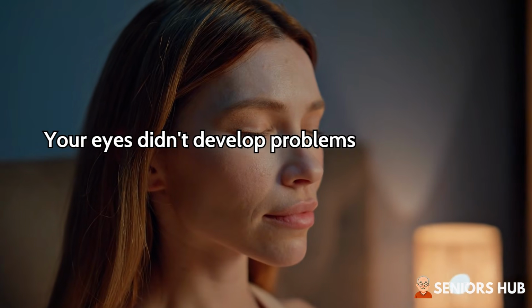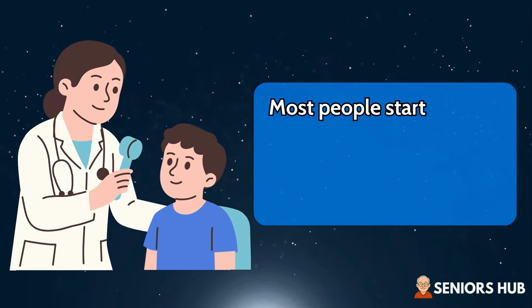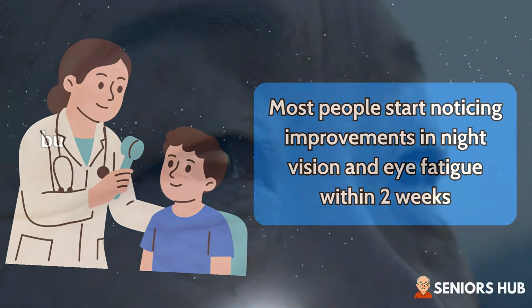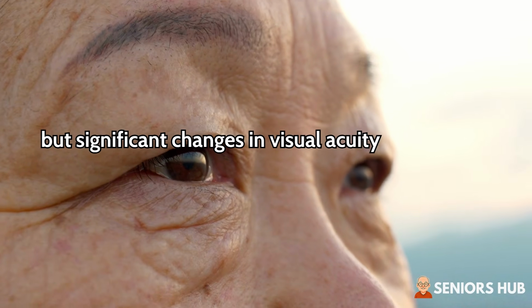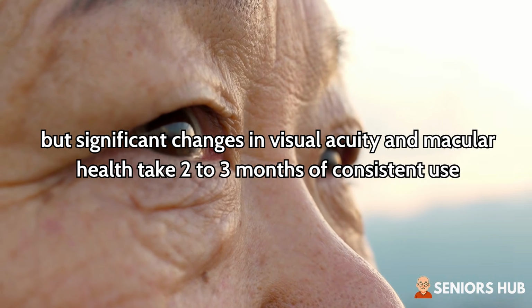Your eyes didn't develop problems overnight, and they won't heal overnight either. Most people start noticing improvements in night vision and eye fatigue within 2 weeks, but significant changes in visual acuity and macular health take 2 to 3 months of consistent use.